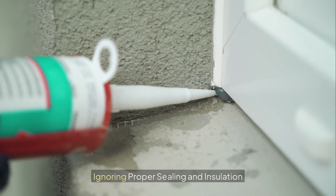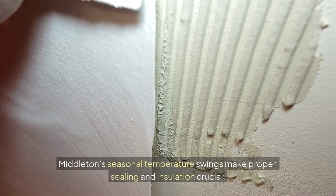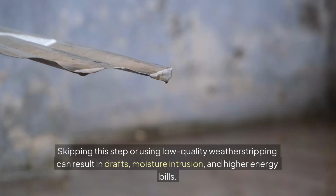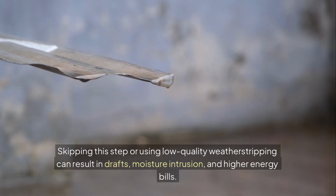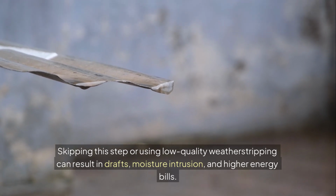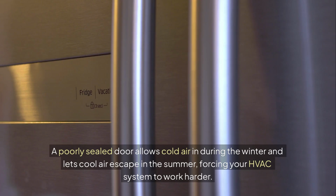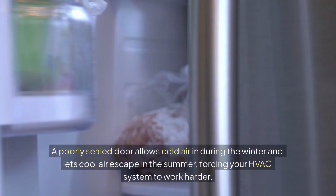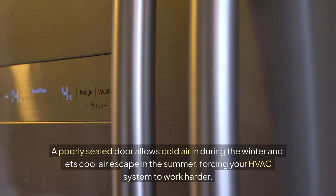Ignoring proper sealing and insulation. Middleton's seasonal temperature swings make proper sealing and insulation crucial. Skipping this step or using low-quality weather stripping can result in drafts, moisture intrusion, and higher energy bills. A poorly sealed door allows cold air in during the winter and lets cool air escape in the summer, forcing your HVAC system to work harder.